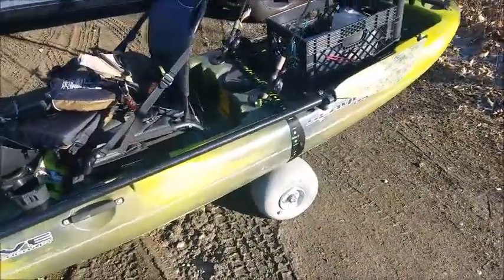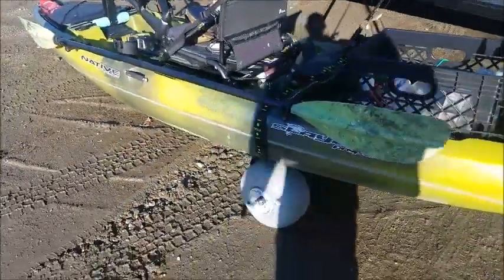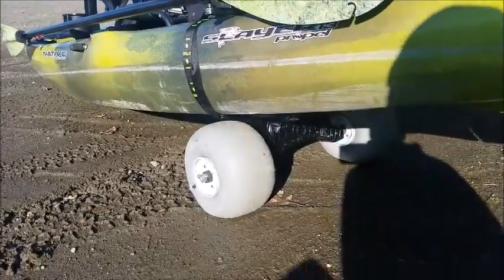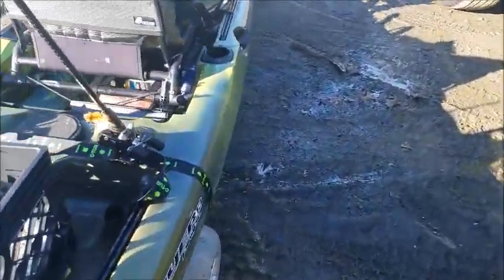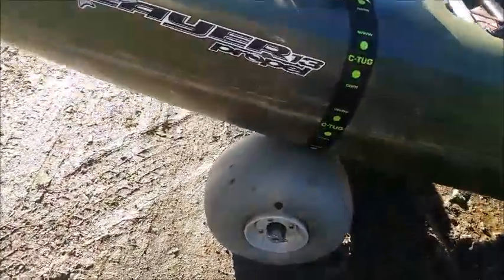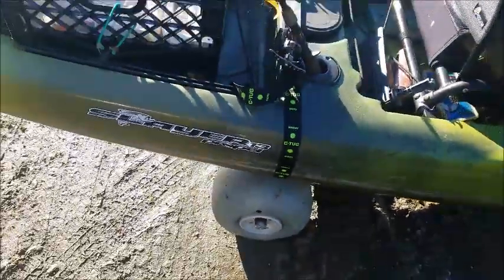All right, here's the kayak on the C Tug. It sits a lot better than my old cart, and it's a lot easier with one strap as opposed to the two. It sits on there a lot better. All right guys, we're ready to rock and roll. I'm all set up, ready to get going.